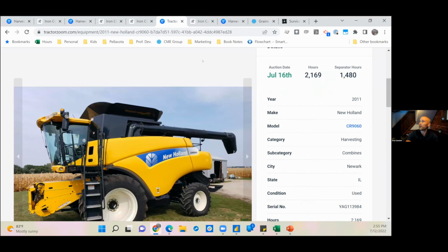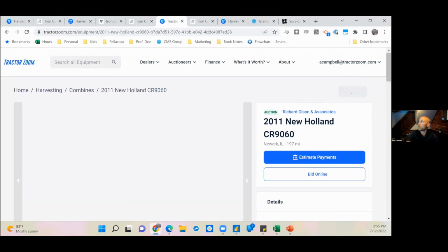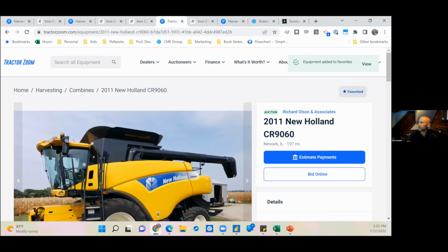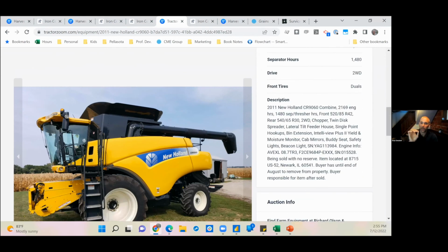Let's go back over here, go to Tractors, go to this one and favorite it. I'm already signed in here. If you're not registered on Tractors, it's free. Just put in your email, but you can favorite and it'll tell you when it's coming up for auction, and when it sells, you'll get a notification. That way you'll be able to stay on the market almost passively. And it'll tell you what it sold for.